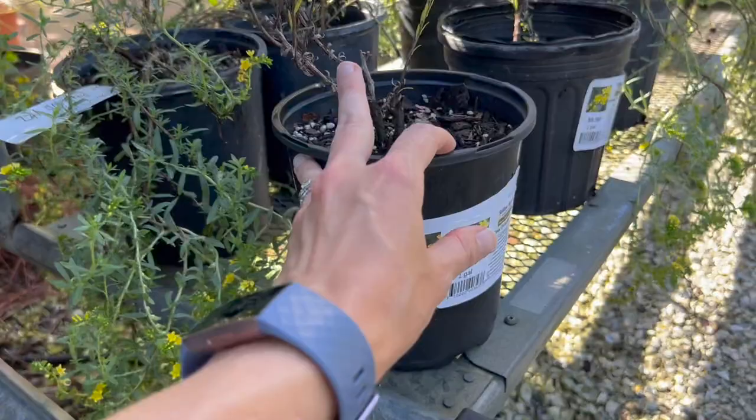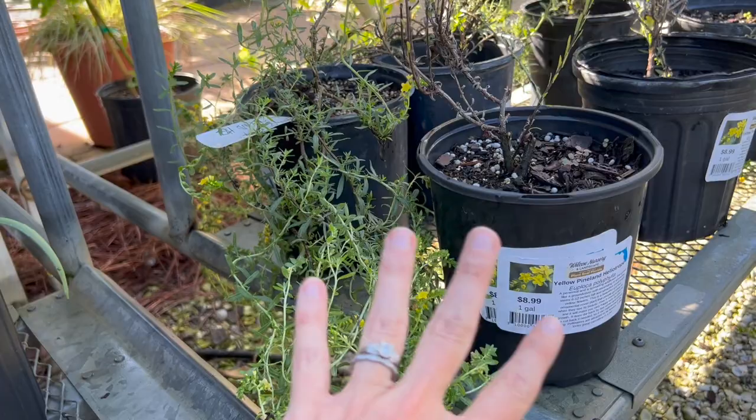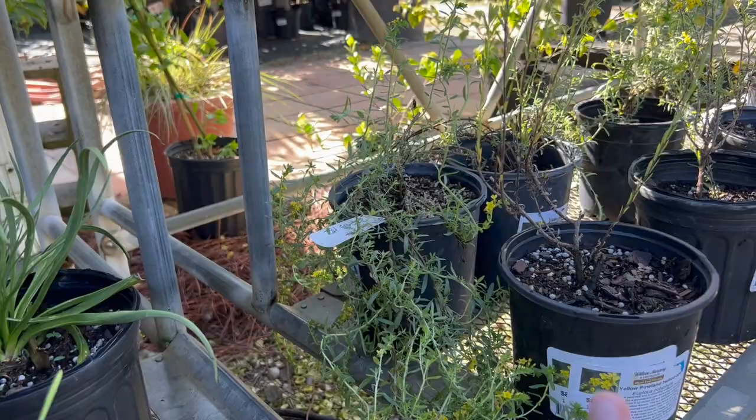Here's another heliotrope. This is the yellow. Look how pretty that is. Ugh, super pretty. So another one, it's a low grower, 6 to 12 inches. So another one you might want to consider if you have an area where you need something to fill in, but not necessarily walk on.